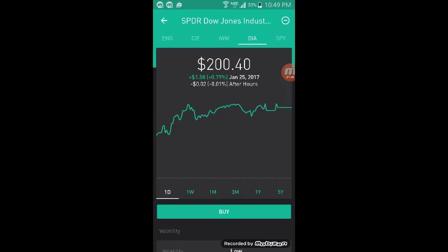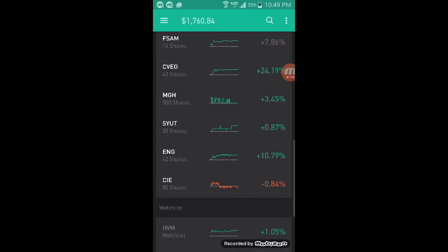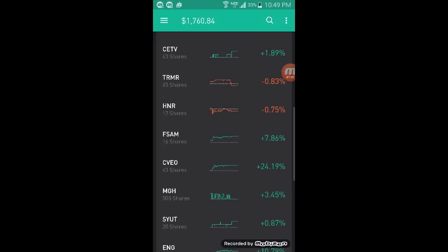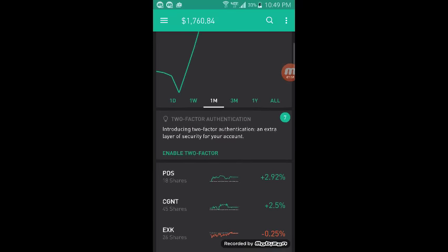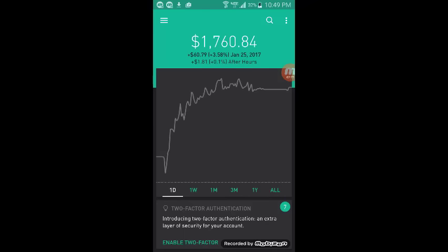So now we're going to go back. This is my portfolio, and these are the trades that I have so far. You can see the balance on this account is just $1,760. It's a testing account that I opened about 1 year ago when the app was new, and I put in just $300 at that time. Of course, I added money a few more times, but also some of this was my earnings.